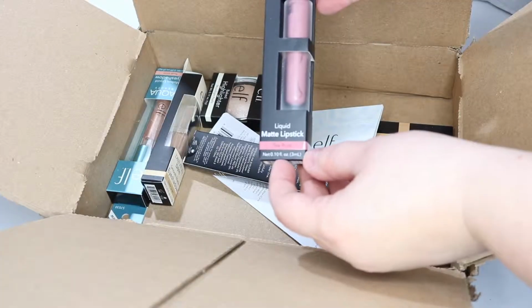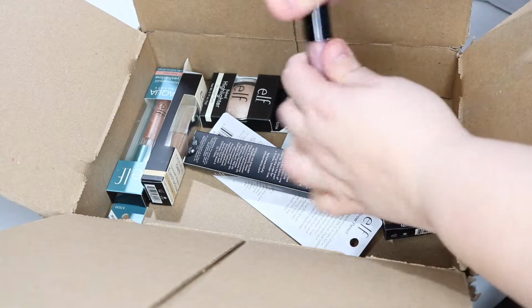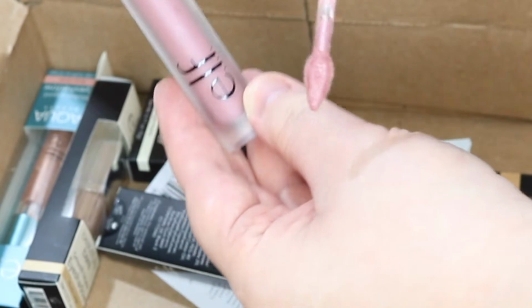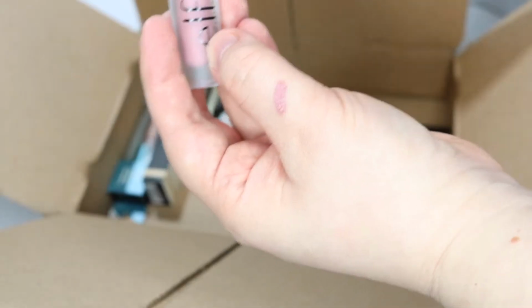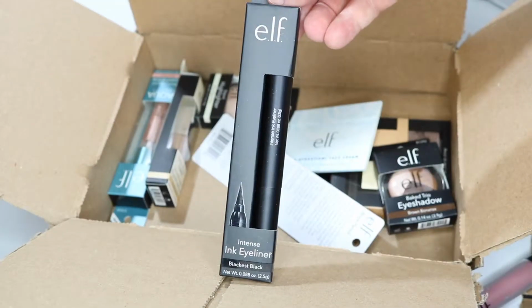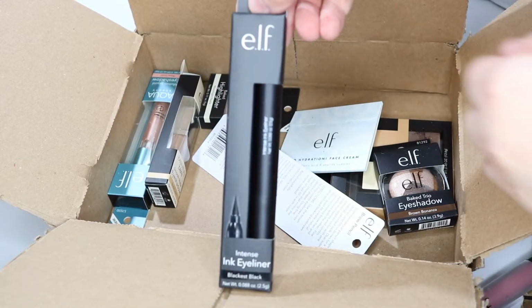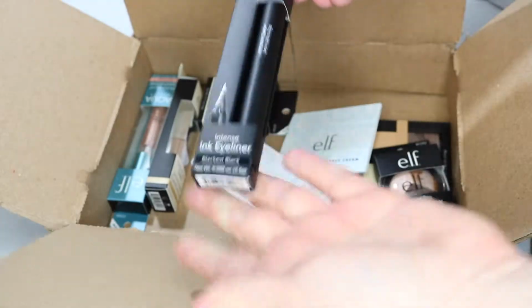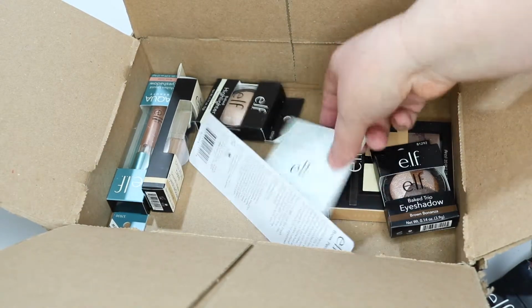Okay, then I got liquid matte lipstick in Tea Rose. I still can't quite remember which things I ordered and which things came as free gift. And do just a little swatch color for that. It's actually really pretty. I like that a lot. Next, okay, I remember getting this because this was like $2. Not normally, it was on clearance for $2. It's Intense Ink Eyeliner. And it's just in black. I'm not gonna swatch my hand in black and then have that stuck there.